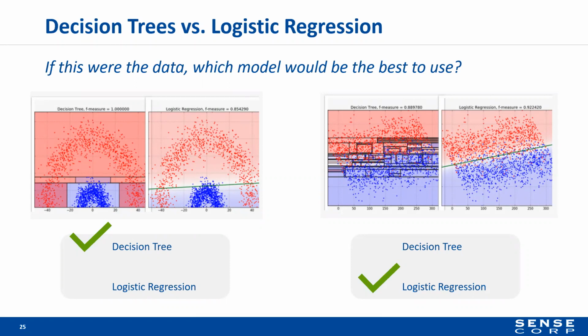And so if you were given data that you see on the left side and you didn't really know the underlying pattern of the data, if you used a logistic regression, it would create a linear boundary and it would classify everything above that green line as red and below that green line as blue. So you can see that all those red dots under that green line would be misclassified.